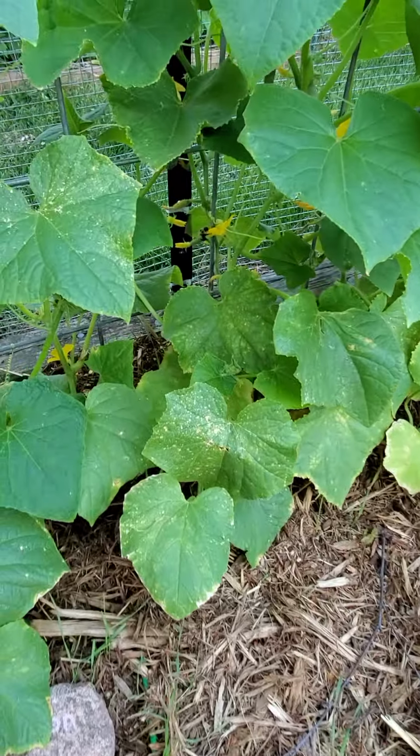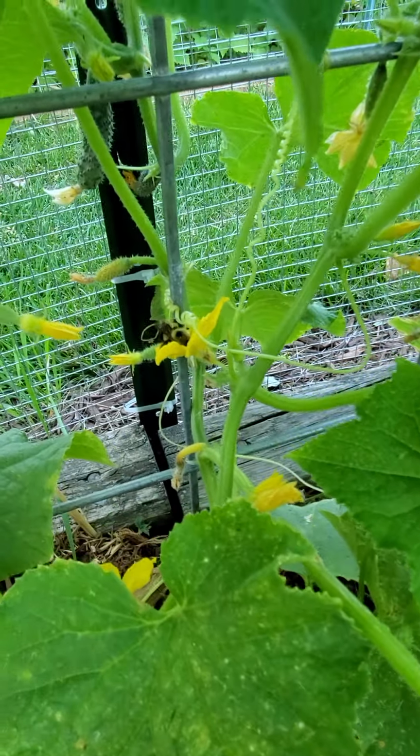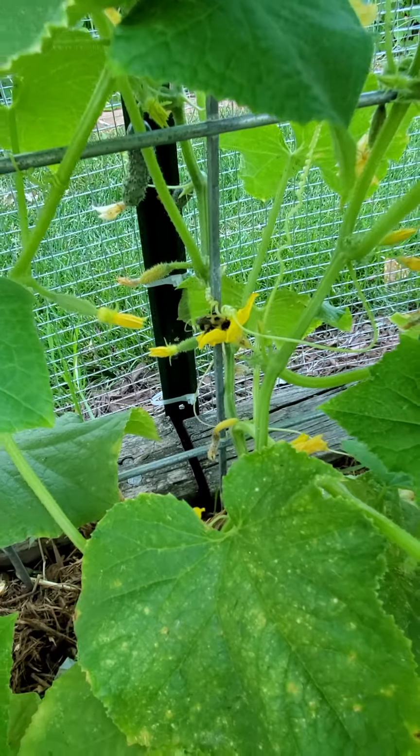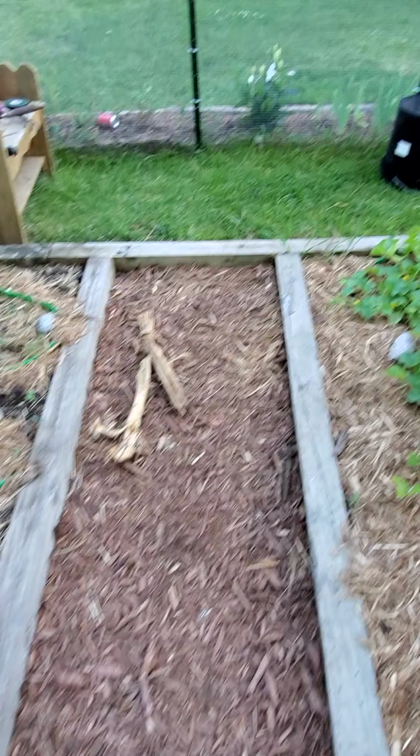But okay, little friend. But some of the holes are nowhere near the sprinkler, so that can't be it either.